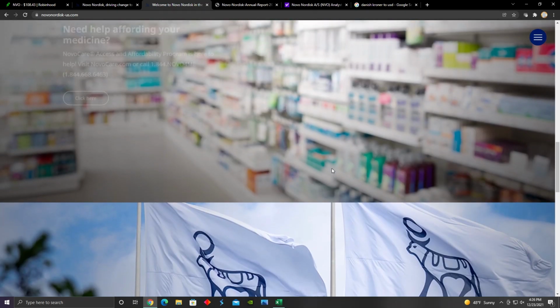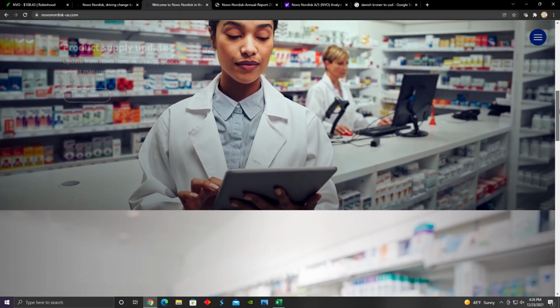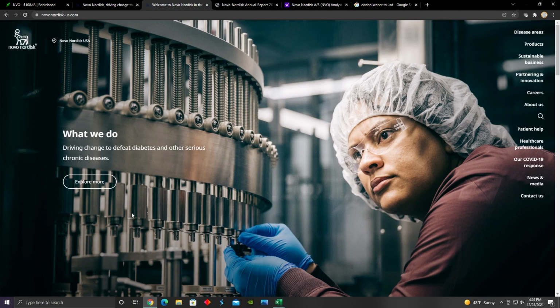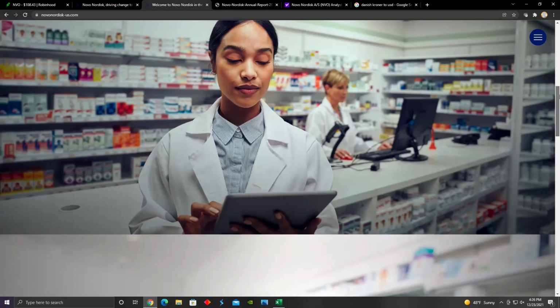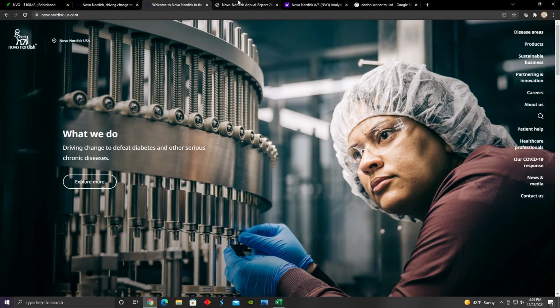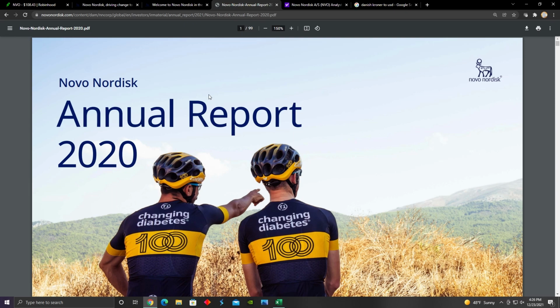And then right here we can see this is their United States website, which is basically the same thing, but just more geared towards United States programs like Medicare and Medicaid and different things like that. And now I'm going to go into their annual report to get a better understanding of their business. First page I'm going to go to is page 7.